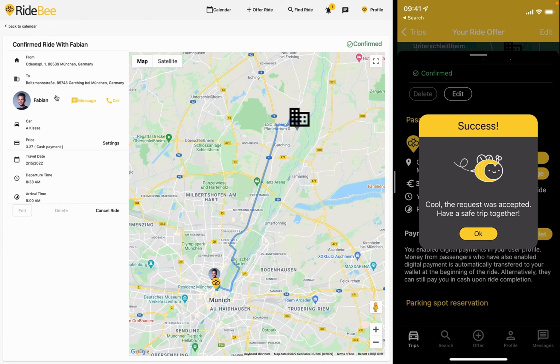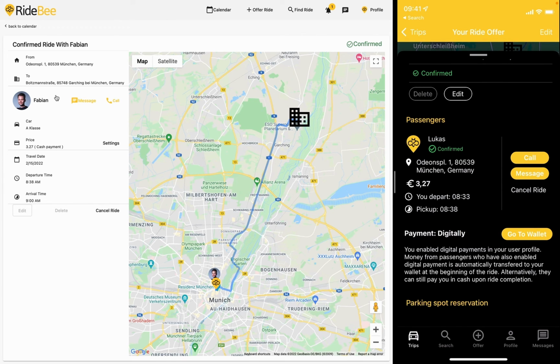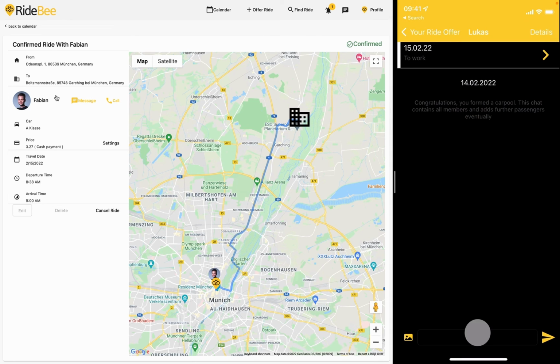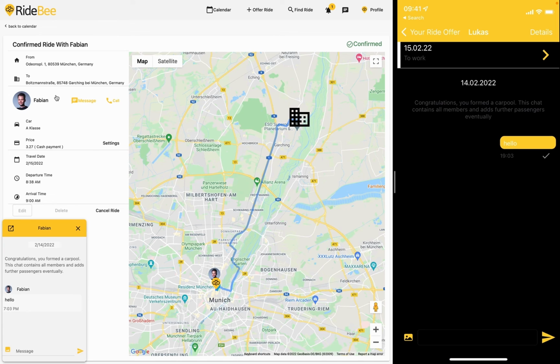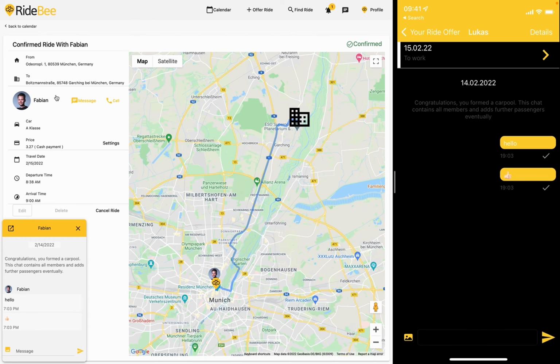Great! We now have formed our first carpool. The confirmation is now visible to both parties. If there are still details to be clarified, we can also use the live chat at this point. In addition to normal text messages, pictures can also be sent or messages can be answered directly. Furthermore, a status about the delivery and a red confirmation is displayed.